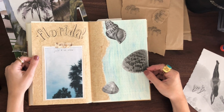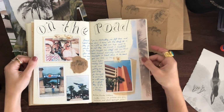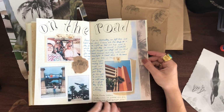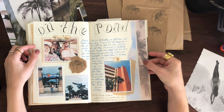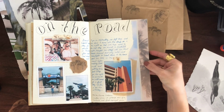So a few weeks ago, I came back from staying at Fort Walton Beach, which is near the Destin area. It's like maybe a 10-minute drive away. I went on a girls' trip with the women in my family, so there are two spreads, as you can see here, that I've already made. The first one is just sort of a title page, and then the second page is like a road trip spread.